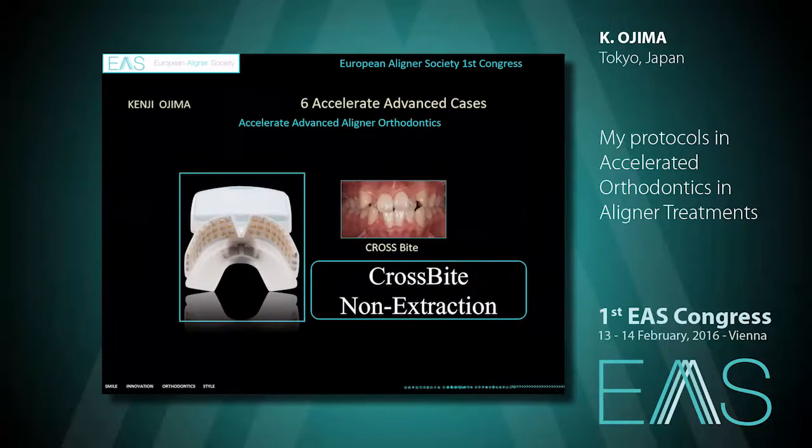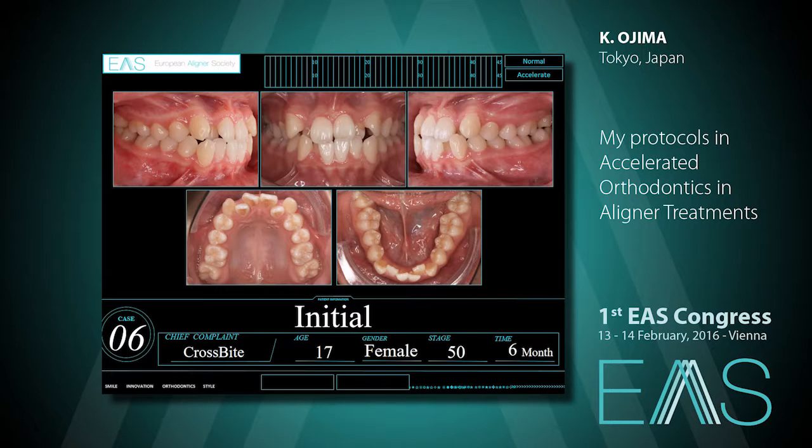The next case is my final case, using the Orthopulse device. Regarding the Orthopulse device, Marco gave a wonderful lecture already. Thank you very much. Vielen Dank. Then I will give only the clinical report.